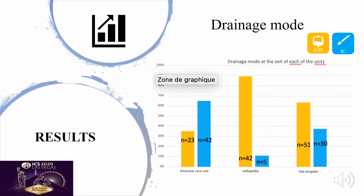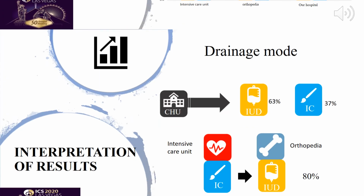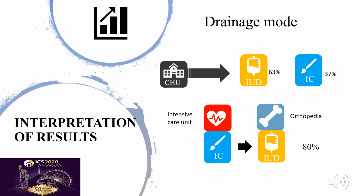The patients who left the hospital with an indwelling catheter after being treated in the resuscitation, orthopedic, and resuscitation then orthopedic departments were 25.5%, 87.5%, and 90.3% respectively. Taking all care pathways altogether, 63% of patients left the hospital with an indwelling catheter.